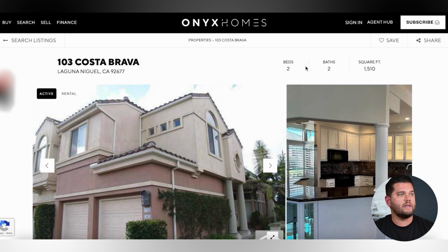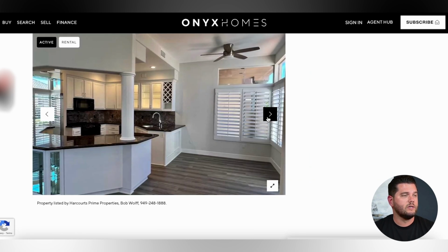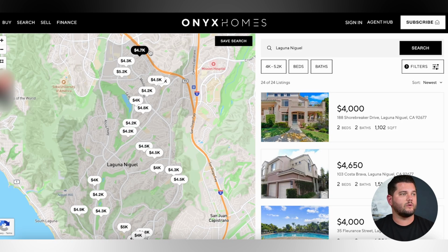And this is a 2-bed, 2-bath, 1,500 square foot condo. It's a nice condo neighborhood. There's nothing wrong at all with this. So you could definitely be in this median range in Laguna Niguel and get a nice place. It's just not the same house as the median home price for sale.